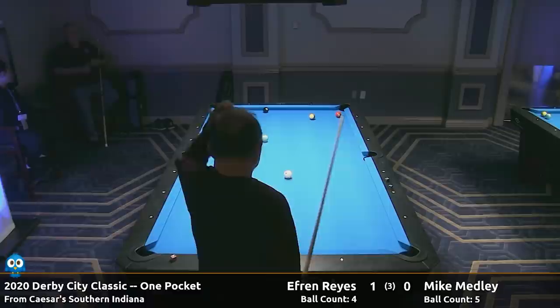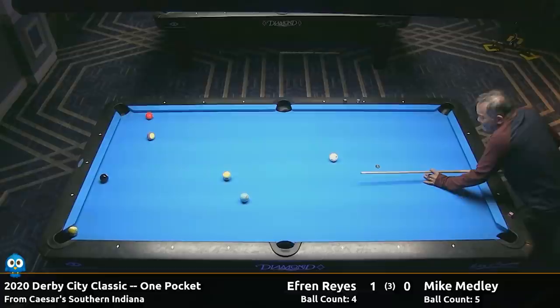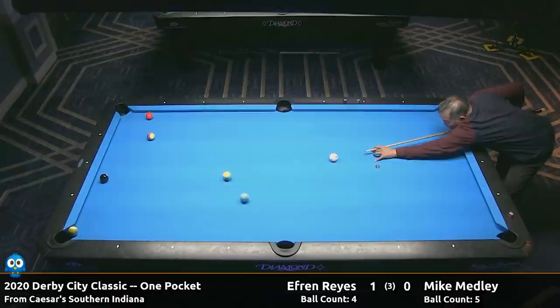Maybe he got away with this here, but I know the ball on the left side rail banks one rail, and I think Efren's supposed to shoot at that just because of his chances of making errors. So good. Is he going to try and spin this 12? I don't like that as much. I like him stiffing the 14 or shooting that 7. Yeah. Oof.